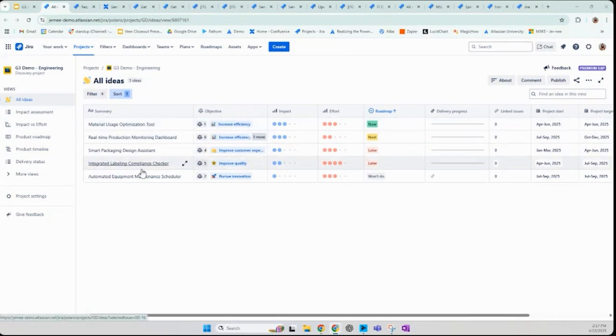Each of these cards represents an idea, whether that's a feature request, an internal tool enhancement, or a system integration need. We use this space as our single source of truth during discovery, so that by the time something hits delivery, we've already validated the need and captured supporting context. We have a couple of different views here, and whoever uses this view, it depends on what's important to them.